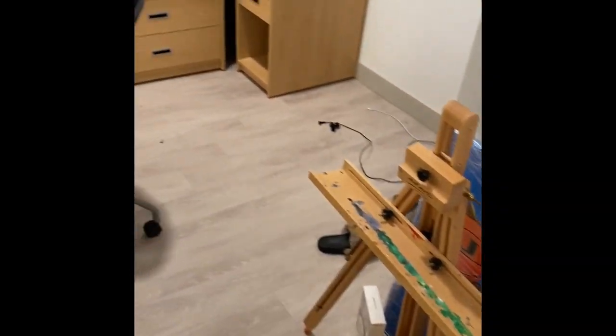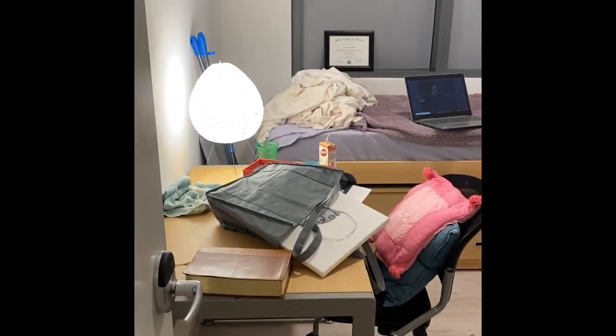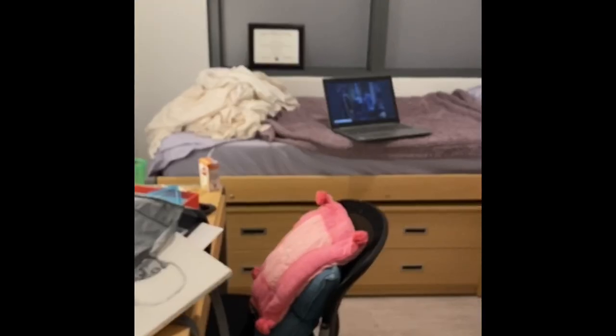Here I'm just showing how I reorganized my room to maximize the space and kind of make a more open floor concept.